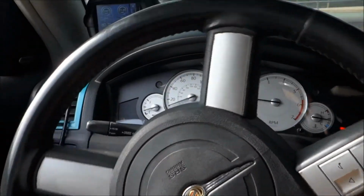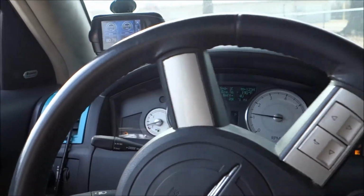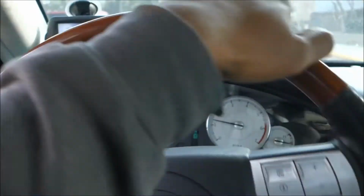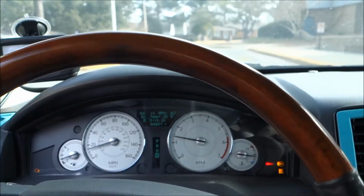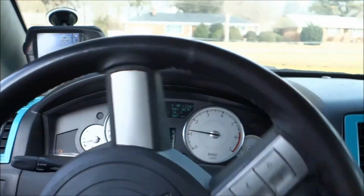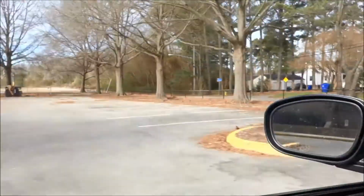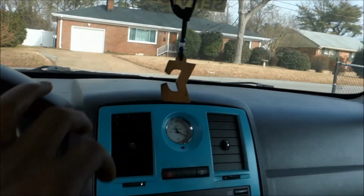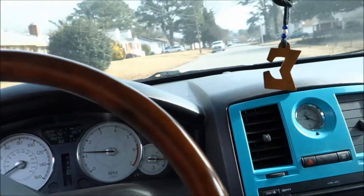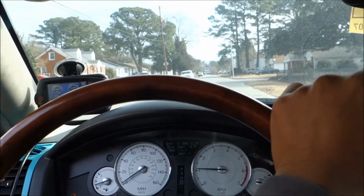Looking good, looking good. I'm gonna try to give it a little gas. It's loud, so I can't really do that since it's still early in the morning. But I'm gonna try. We'll put it in reverse, go all the way down there, come all the way back down the street. So, still at 186. Let me stop.